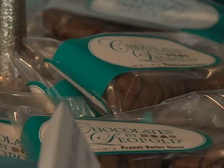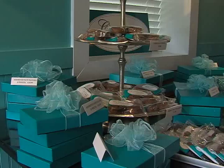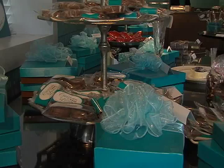Welcome back. Now, do you have a chocolate addiction? Chocolates by Leopold could have a treat to satisfy your sweet tooth, and the best part is it's actually slightly healthier than your normal chocolate bar. We all have had chocolate, dark chocolate, milk chocolate, white chocolate, but at Chocolates by Leopold, you may taste a difference when you pop one of their candies into your mouth. And it all starts at the chocolate factory in Montrose.